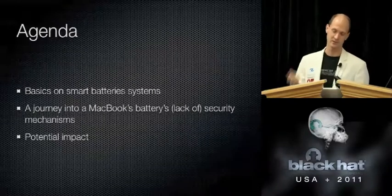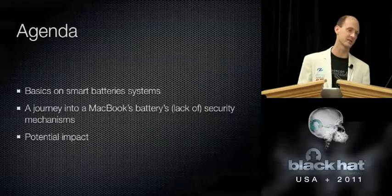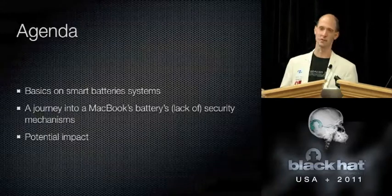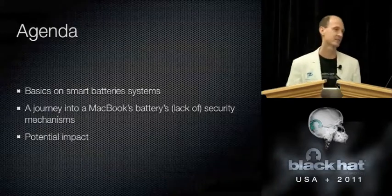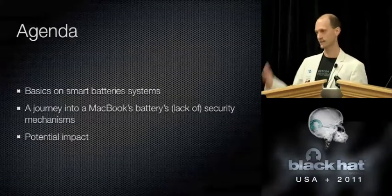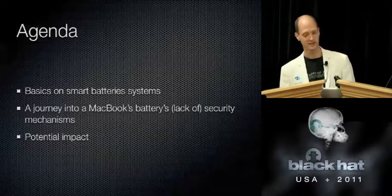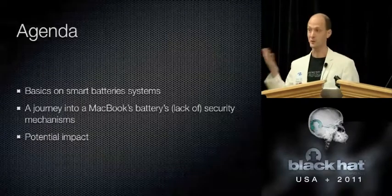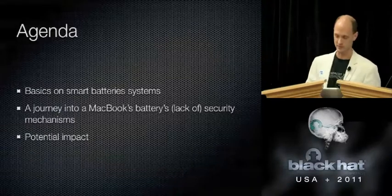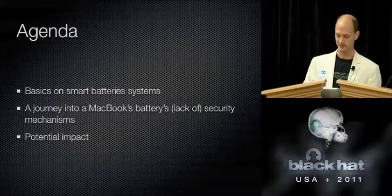So this is what it's about. What am I going to talk about? Basically, how smart batteries work in laptops, and then my story. I'm a software guy, so I didn't know much about hardware. I still don't know that much about hardware. So it's the story of me trying to figure out how this works and how I can change it. And then at the end, I'll talk about the so what. So I can change the battery. What's the effect of that? That's the part I don't know so much about because, like I said, I'm a software guy. But it's possible that you guys can continue this work.